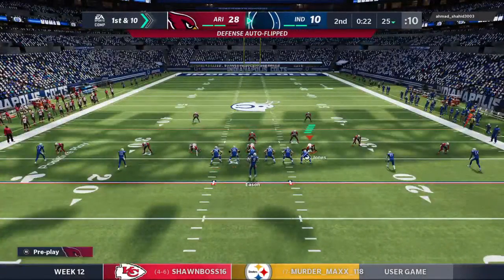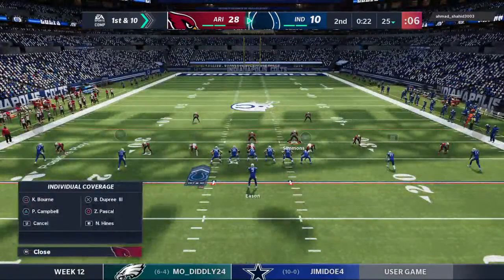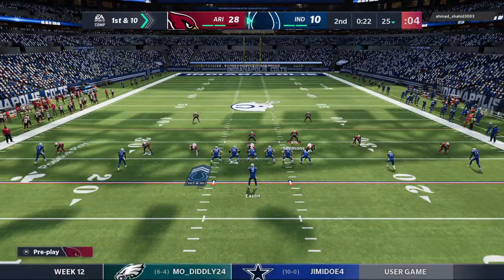The Colts come to the line ready to start their next drive. You've got less than 30 seconds left here in the half. You're well on your own side of the field. What are we doing here, Coach Davis?